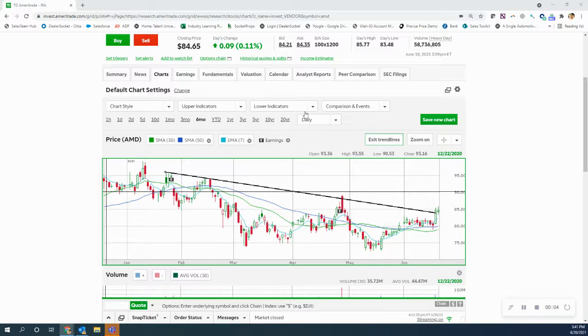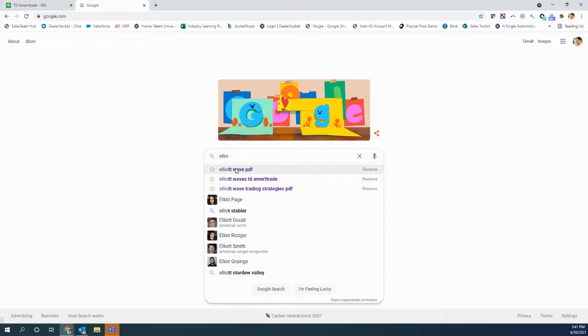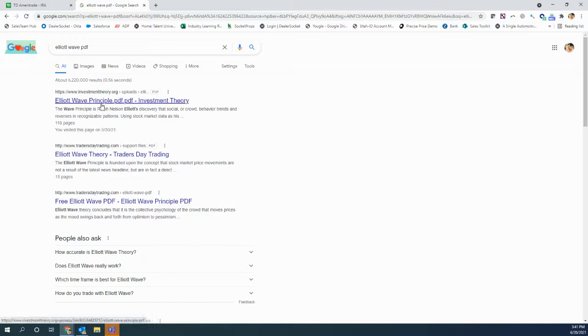I wanted to go ahead and share some of the thoughts for this upcoming week. I've been focusing a lot on the Elliott wave theory, and basically, what this means is that you would have five waves going up, two and four going down. In fact, let me just go ahead and do a quick search so I can show you guys what this would look like.